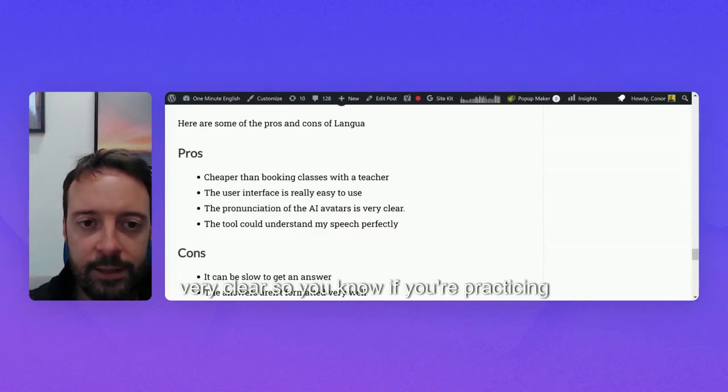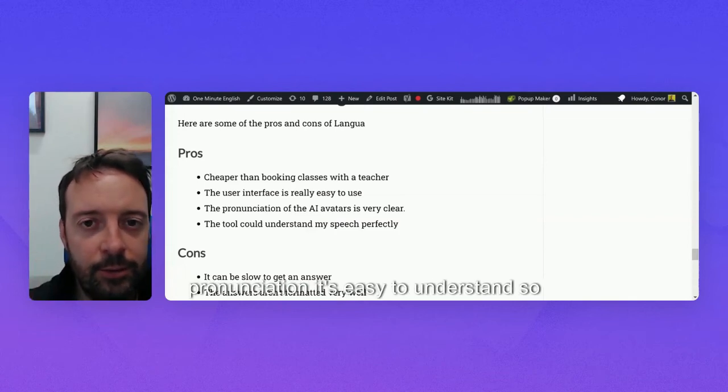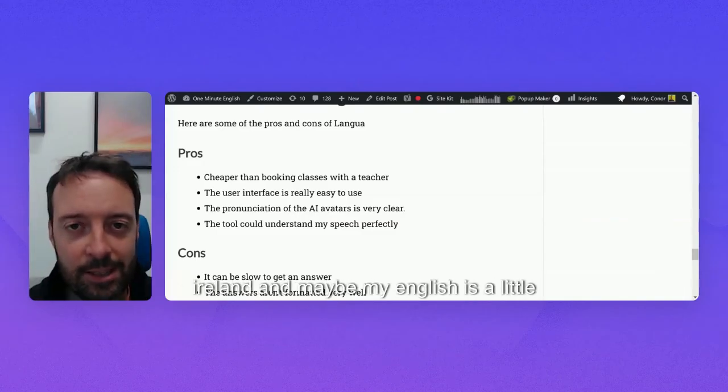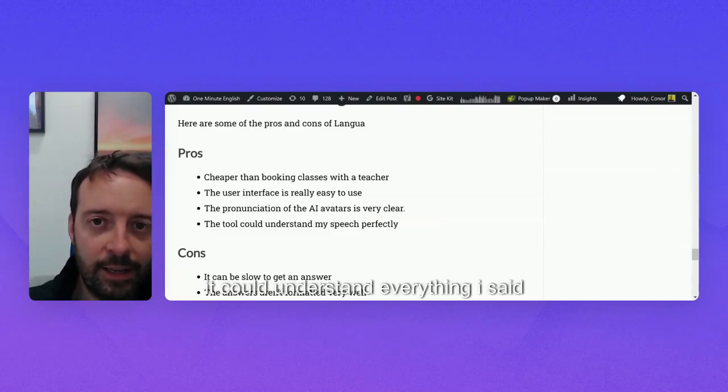So, if you're practicing, there's nothing too difficult about the pronunciation. It's easy to understand. And the tool could understand my speech perfectly. That's good, because I'm from Ireland and maybe my English is a little bit different to other people's English, but it could understand everything I said perfectly.